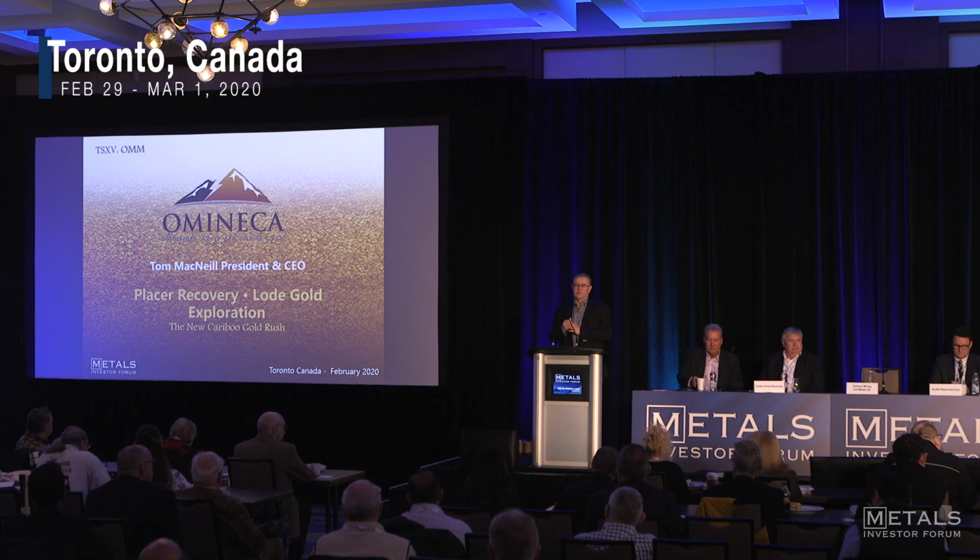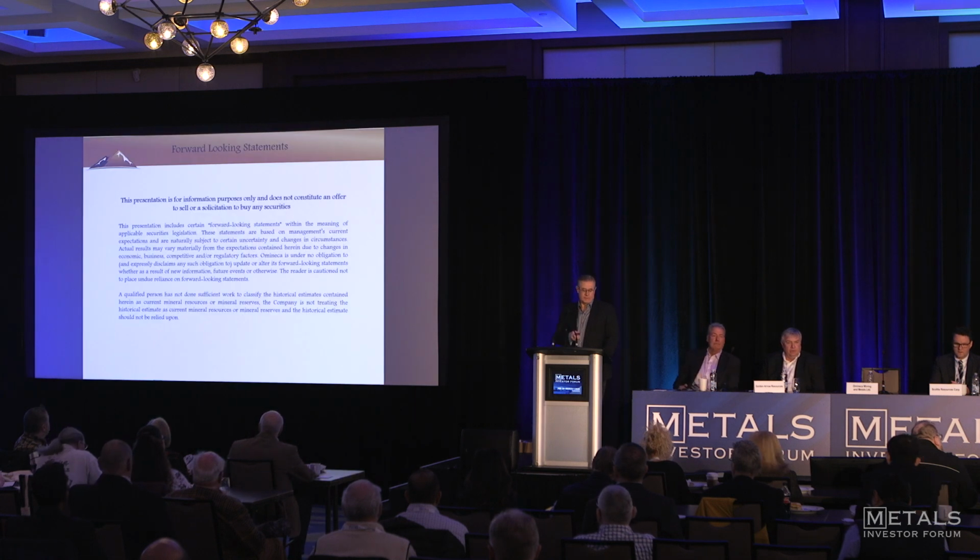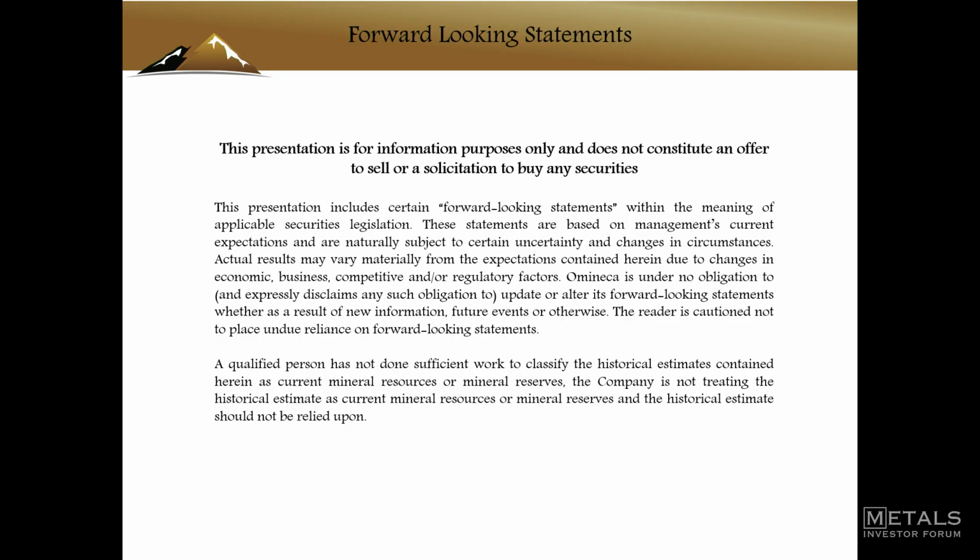That lead slide, the background in that photo is actually gold nuggets recovered from our bulk sample in 2012 at our Placer project in the Cariboo in British Columbia. So I'm going to flip through this pretty darn quick. You've read these. It's in our written material if you want to go through it.